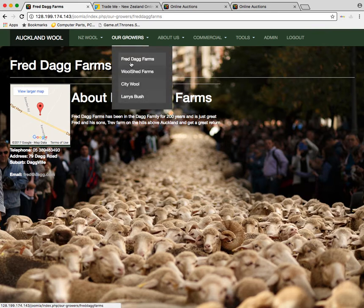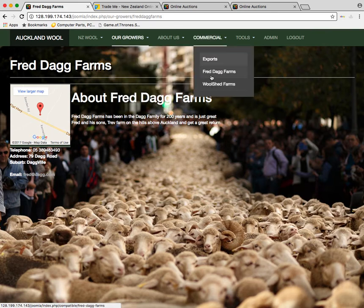Yeah, so farmers here. So you'll notice we've got 4 farmers here. In commercial, we've only got 2 farmers listed. I've got an option in the back end when a new farmer is set up that they can have both or just one, usually being farmers. But some farmers may have a commercial sized operation and want an extra page which can detail this.